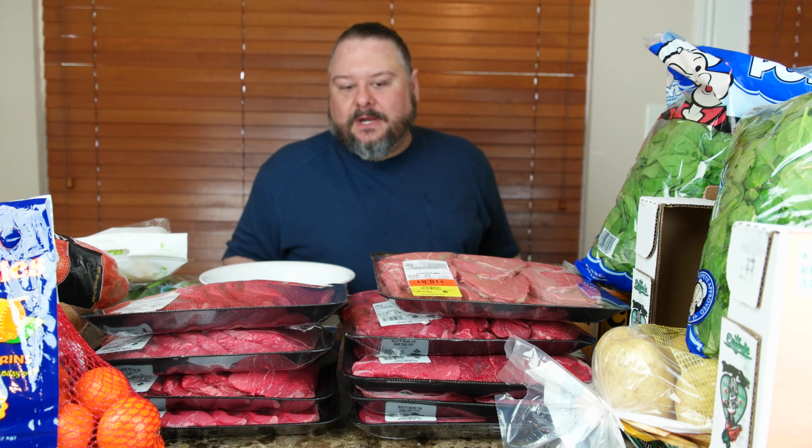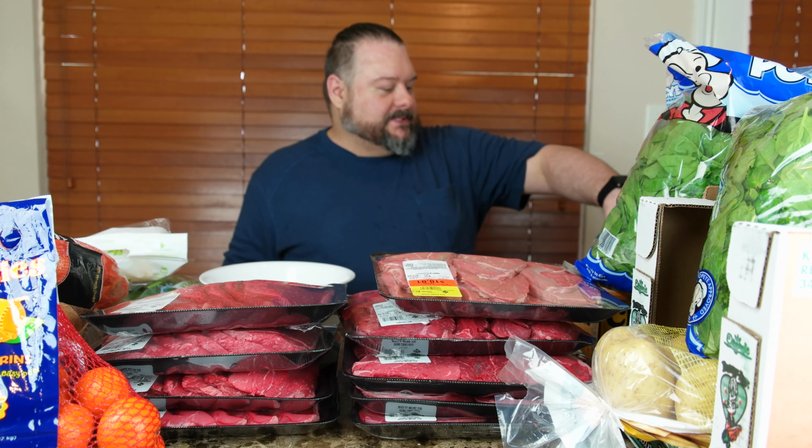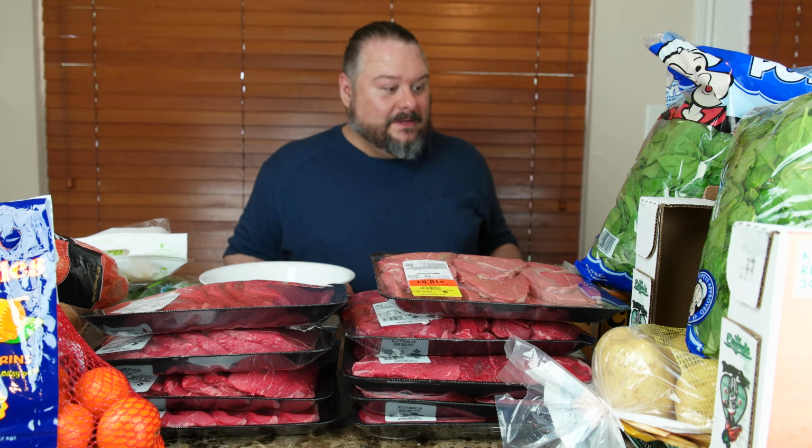So I just carried this all in. I'm sweating a little bit, sorry about that. But I'm going to start breaking this up into these 1 gallon bags, and I'll get back with you in a little bit.